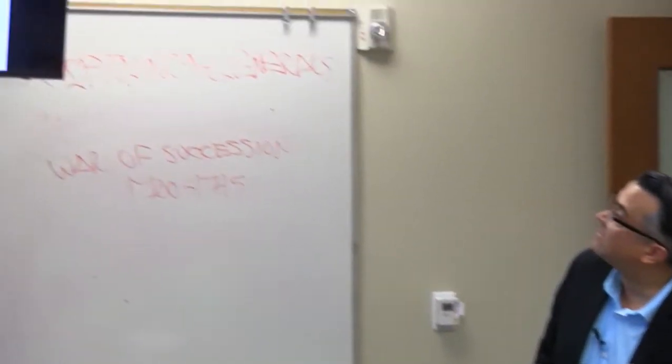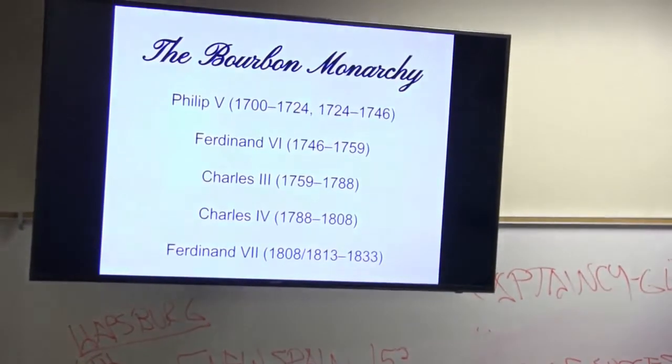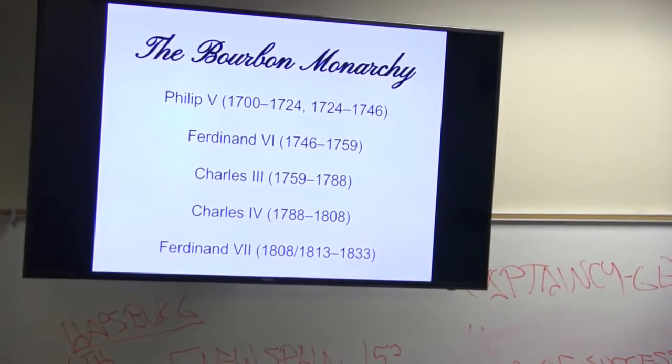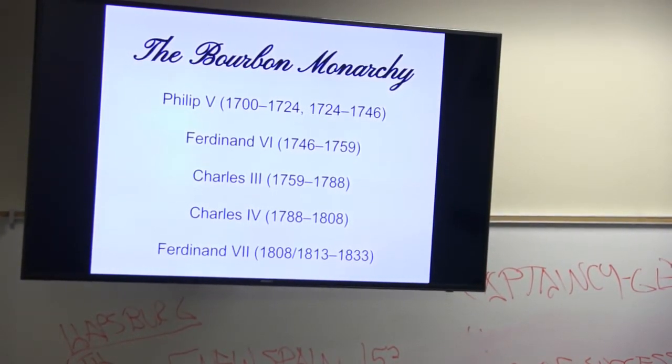The Bourbon monarchy, it's Philip V. He's a grandson of Charles XIV. He's installed on the Spanish throne following the War of Succession. He steps down, he's forced down, and it's only for about a year. And then he comes back to the Spanish throne later that same year. So that's why the dates are organized like this. Ferdinand VI, then there's Charles III.